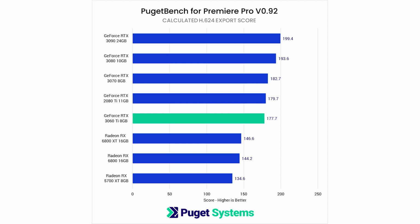So as you can see, RTX 3060 Ti is right in the middle. It's significantly better than the Radeon RX 5700 XT. It is also, I would say, significantly better than the RX 6800 XT and 6800, which are much higher priced Radeon graphics cards. And the reason for that is because Adobe is better designed for Nvidia graphics cards.